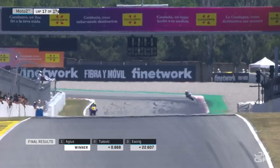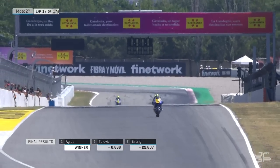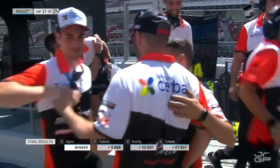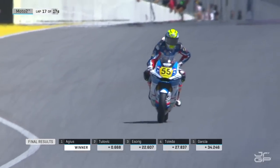Alex Skrieg, the number 11 rider, will round the final corner and take the final podium position in the end quite comfortably from Alex Toledo. But Jack, what a race that was for victory. Yeah, incredible. I mean, I should have put money on it with Senna Aegis. You could have been coffered up 50 euros or something.